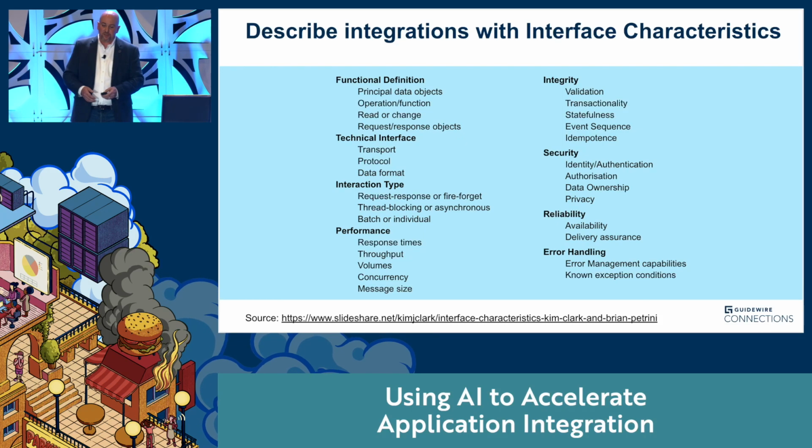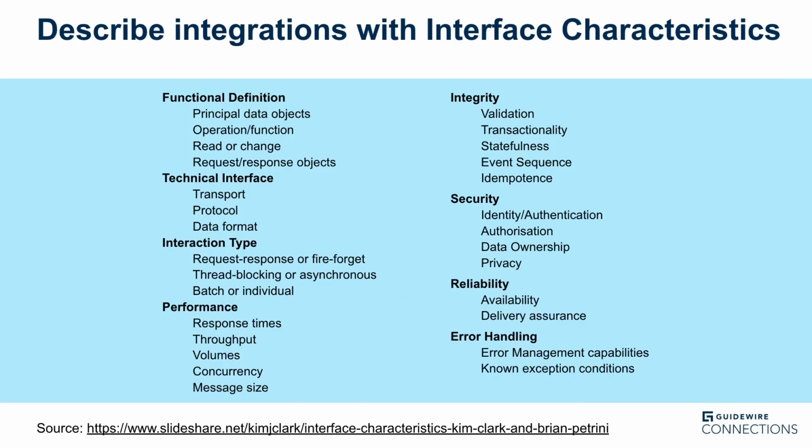As I mentioned, these are the interface characteristics. The reference at the bottom is the article. It's been out since, I think, around 2008. So we have really the functional definition, what are you doing, the technical interface, the interaction type, the performance, integrity, security, reliability, and error handling.